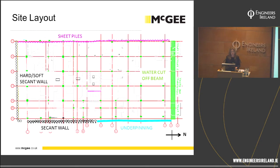And at that point, we had essentially a water cutoff to the perimeter of the site. In reality, we still had some water ingress because of just small gaps between these elements of works, but it was very, very small, and we were essentially left with just the water that remained in the silt.